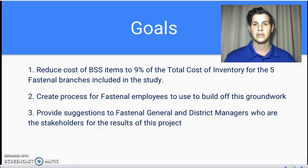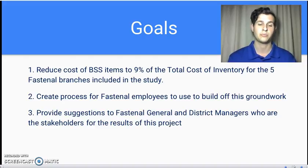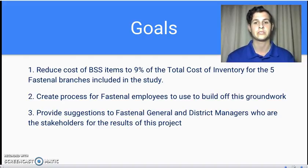The goals for this study are the following 3. Reduce the cost of BSS items to 9% of the total cost of inventory for the 5 Fastenal branches included in the study. This goal was set because a decrease from 13% to 9% seemed sufficient for my 3-month time period. The second goal is to create a process, a standardized operating procedure for Fastenal employees to use to build off of this groundwork.